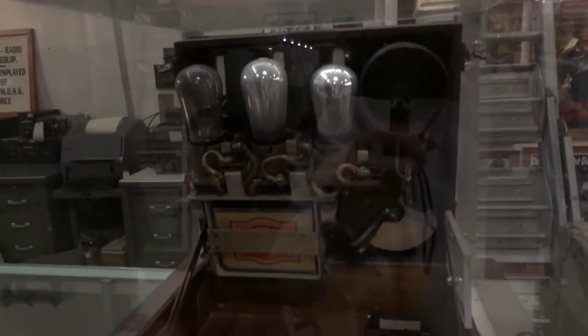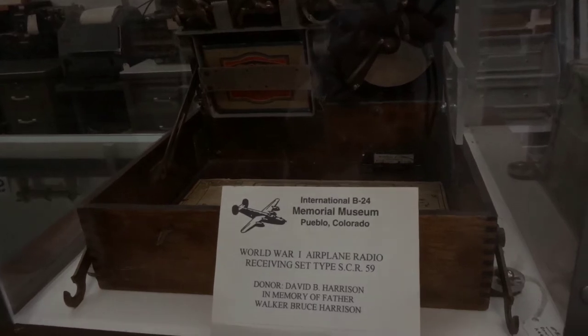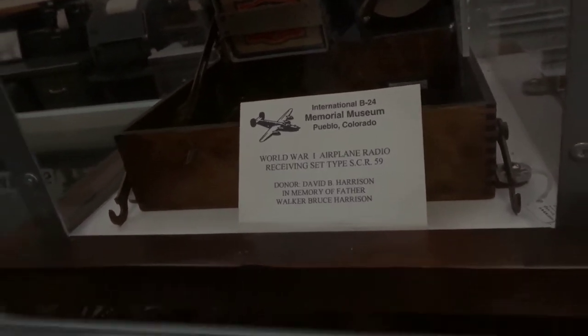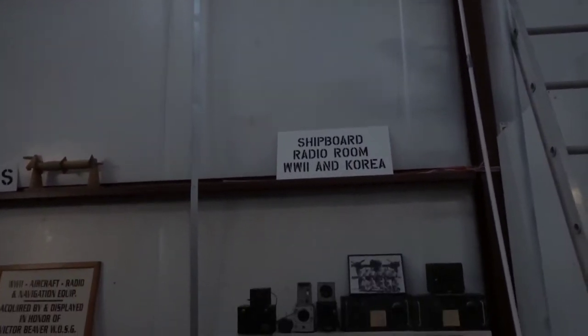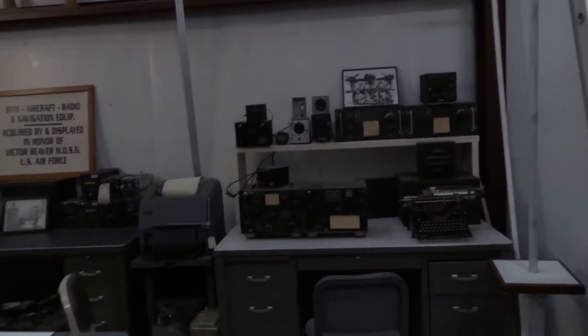What's that? It's an old radio, I think. Yeah, it's an old airplane radio receiving set, SCR-59. Those are tubes for your radio and stuff. That's a progression of what they started off with, and then they went down to computer chips, and that's what they are now. And I almost bet that computer chip right there probably does as much as a whole huge room of those would be able to do.